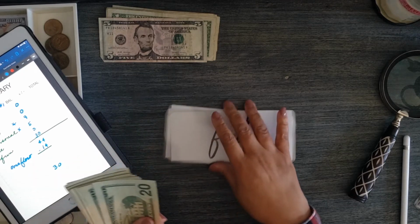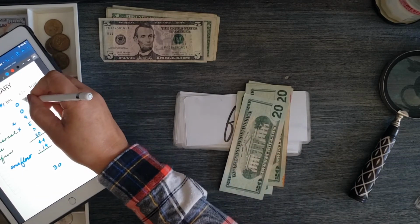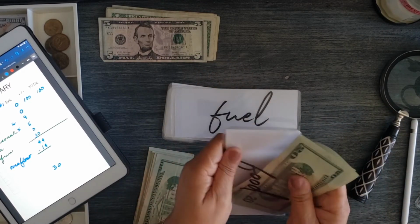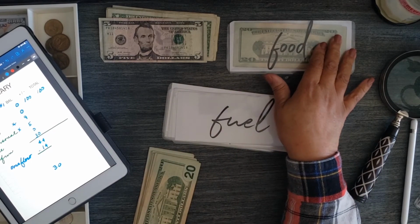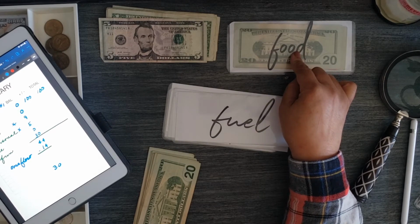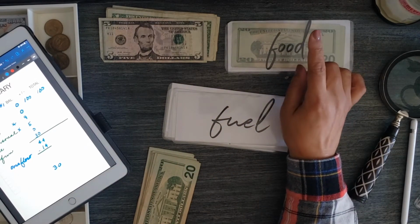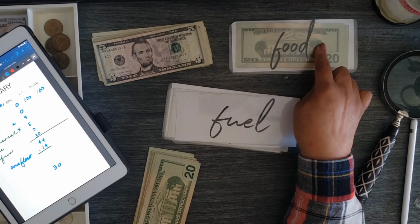Starting with food, food is getting $100 again. 20, 40, 60, 80, 100. As I said, I did okay with my food shopping this week. I did go slightly over my food budget of $100, and I ended up spending on some wine and some other non-food items. So I don't really count that toward my food. So I was close to staying on budget, but technically I did go over. I did earn a couple of dollars back on Ibotta though.